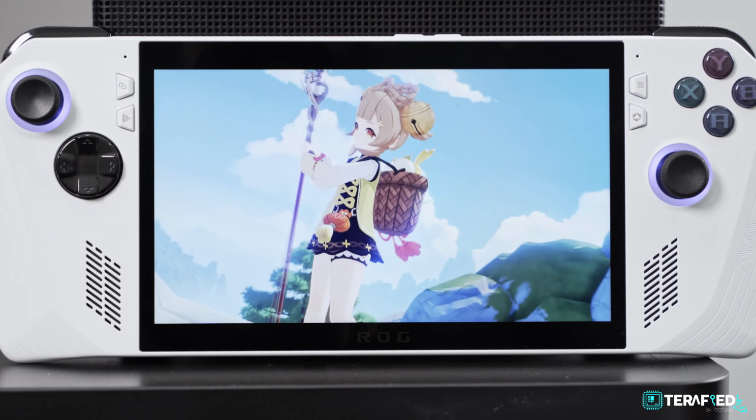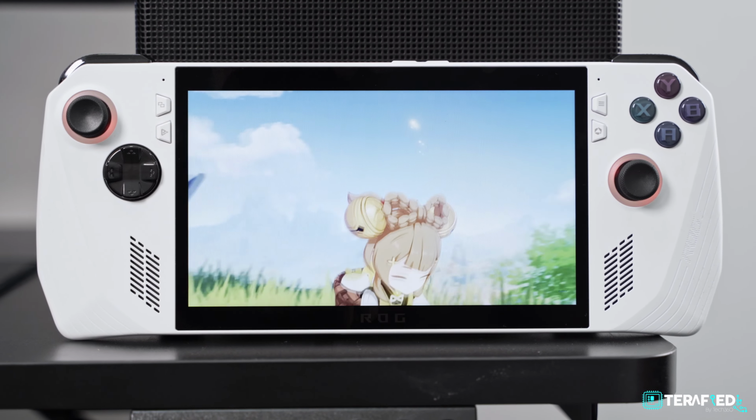If you have always wanted a Steam Deck but it's not officially available in your country, or it's pretty hard to get, or perhaps you're still waiting for the more powerful Steam Deck 2, well, perhaps you might want to take a look at the ROG Ally instead.